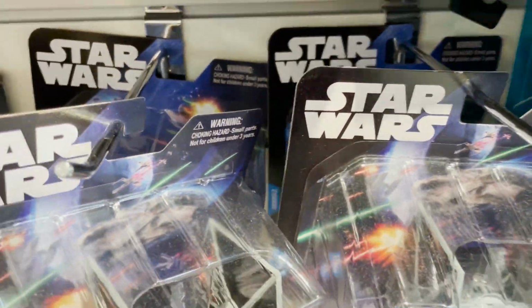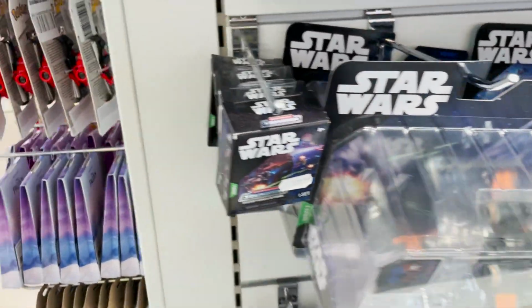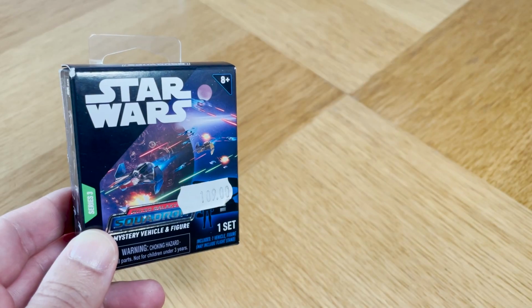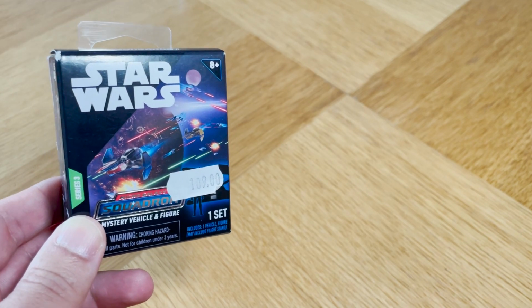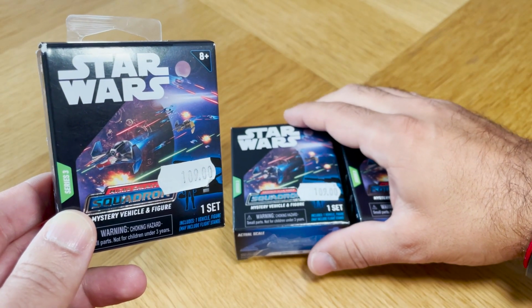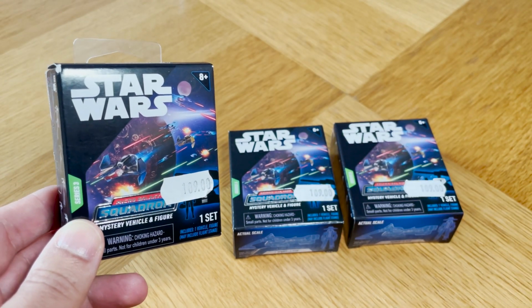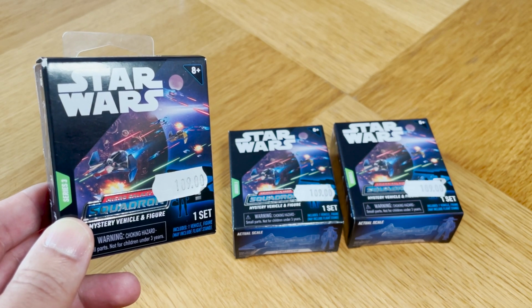All right, so Sabine ran TIE Fighter today, and I think we'll be getting another one of these to take home with us. So, we made it home with a Series 3 mystery box, but actually went ahead and got two more, so we'll be opening up three mystery boxes today. And not only that, I went past the store the other day and got one and opened it up, and here's how it went.